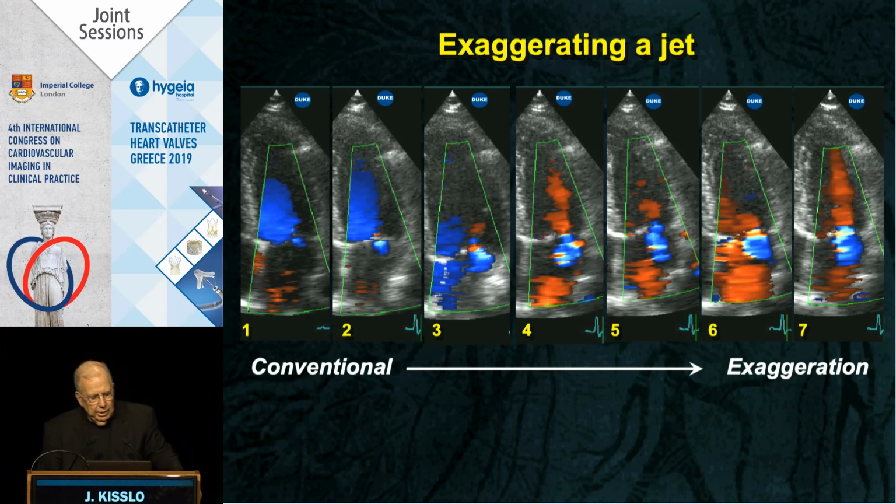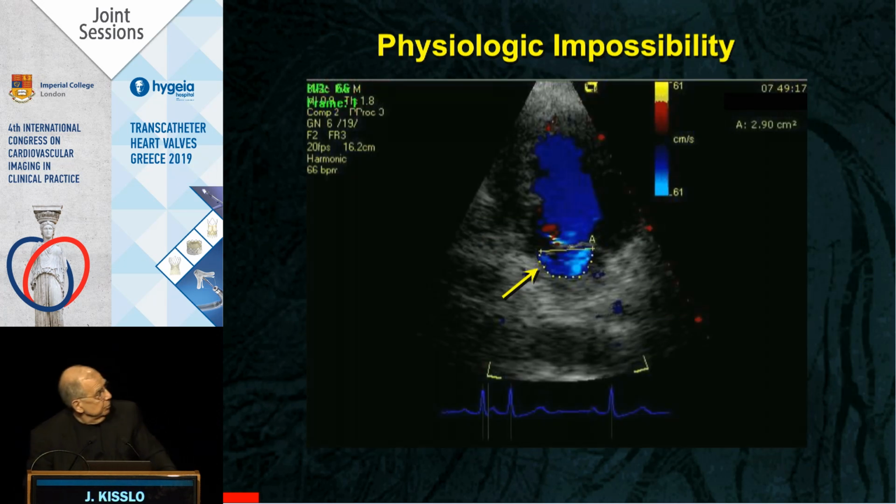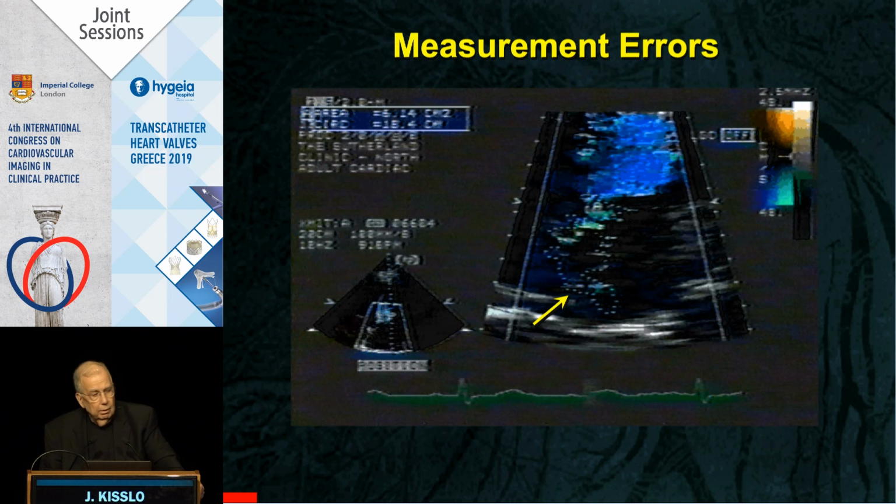So in exaggerating a jet, you can see the same patient on the left with all the manipulations. You can see what happens on the right. All of a sudden, we make them moderate MR. The same thing, we can exaggerate. Look at what was measured in some of these people. They were measuring the size of the jet. They measured a hemisphere. You want to see another crazy one? Look at this one. I have no idea what they were measuring.